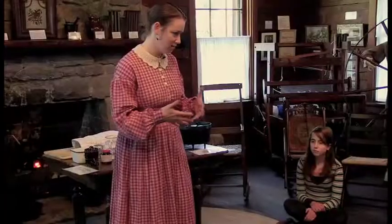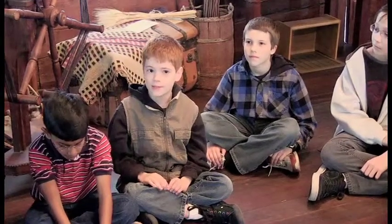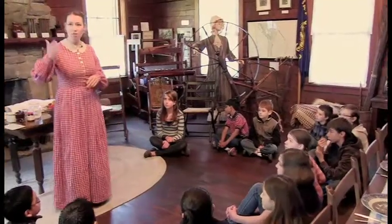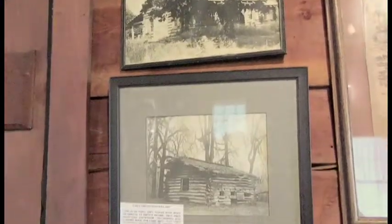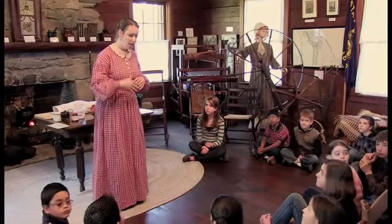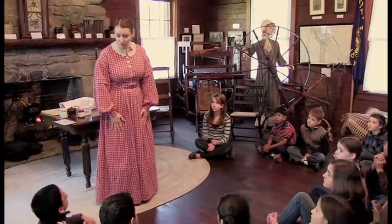Can anybody tell me what a replica is? Yes? It's kind of like a twin of the other one, so it's basically like a duplicate version. Good answer. Now on the wall I have a picture over here of what a real log home looked like back then, and it would have been very rustic. It would have been half the size of this cabin, and you probably would have been sitting on a dirt floor and not have those nice windows like you see right now.